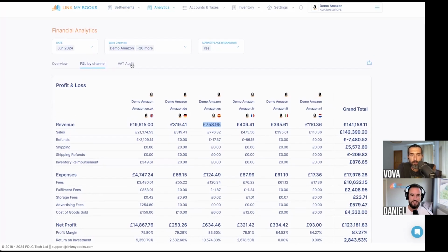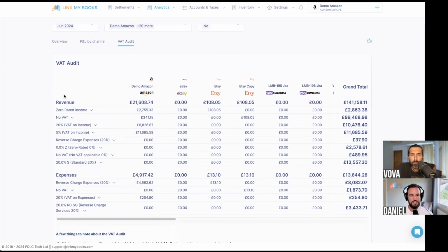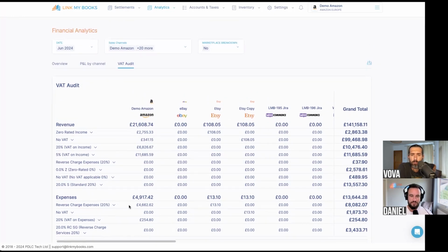And then the third and final tab is the VAT audit. Where this works is, if we don't break those down, it's basically breaking down all the revenue and all the expenses by the tax rates that have been applied. This is particularly useful if you're running a VAT audit every quarter just to validate that the numbers are what you'd expect them to be. So if you know that 25% of a client's sales on average are for zero rated products, you can come and quickly validate that here. It's quite useful from the accountant side to be able to see how the revenue has been split down in terms of tax rate.